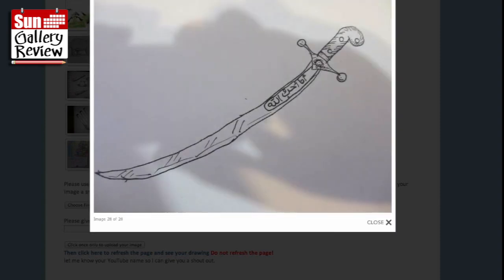And here we have the Arab scimitar sword I did on Draw Stuff Real Easy too, and that's going to be a really rough edge to cut with, isn't it? You wouldn't want to be hit by that. There's going to be germs all over that edge.